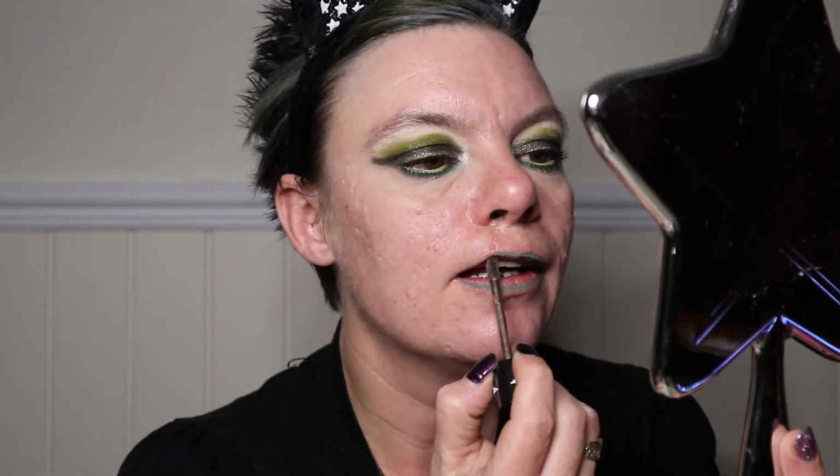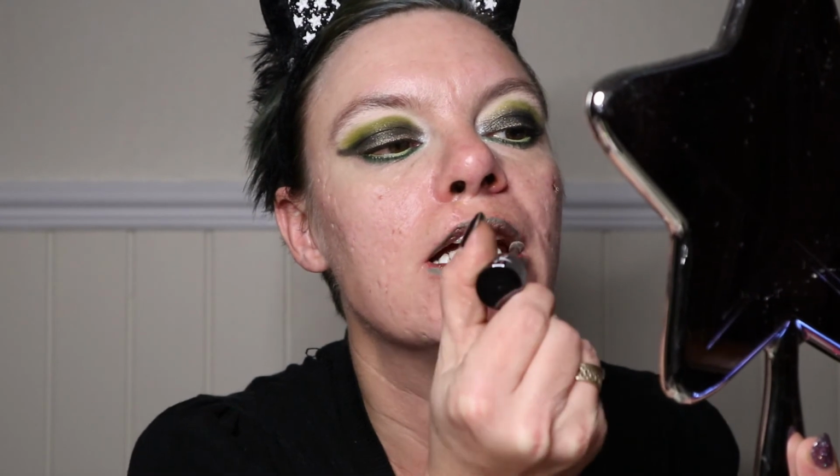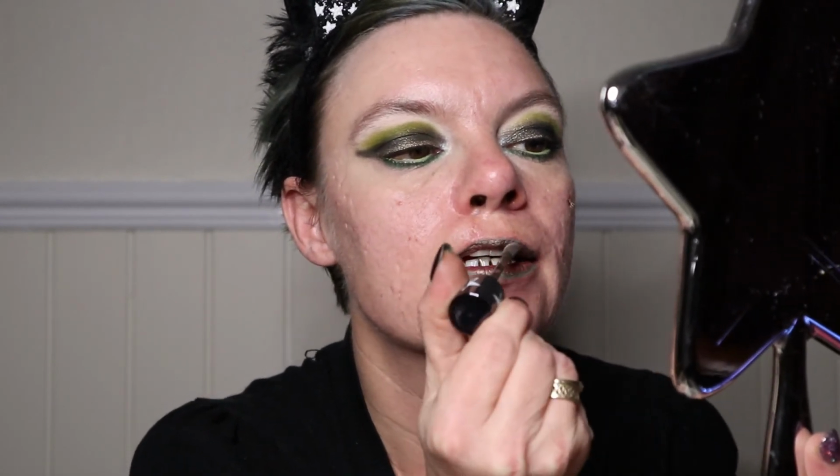Oh, the smell is divine. It's like cupcakes, like vanilla frosting. Yummy. When I swatched this, when I got it, it didn't look to be as sheer as what it is going on like. So I'm just going to give that a minute, give it a waft, and then I'm going to put another coat on and see if I can get the colour a little bit more opaque.